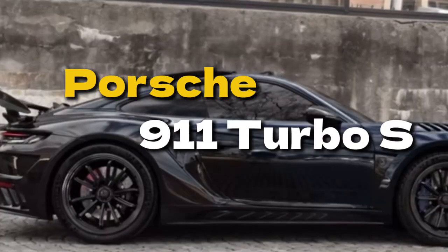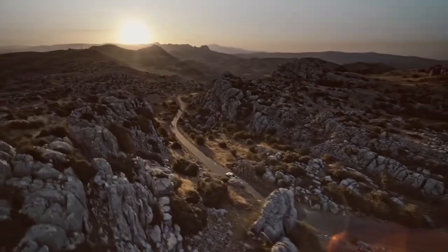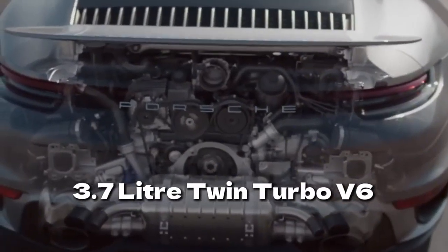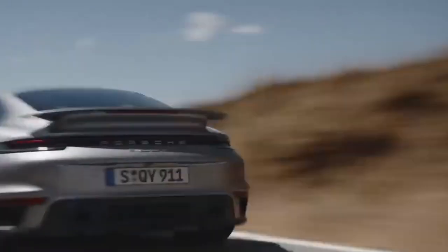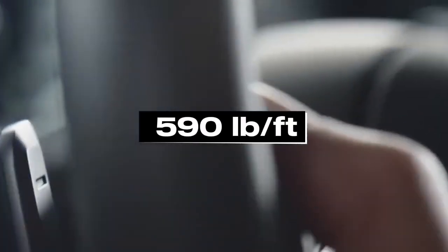Porsche 911 Turbo S. This ride ain't just a one-trick pony, folks. No, it's got more tricks up its sleeve than a magician at a kid's birthday party. Under the hood, you'll find a 3.7-litre twin-turbo flat-six engine that cranks out a massive 641 horsepower and 590 pound-feet of torque.